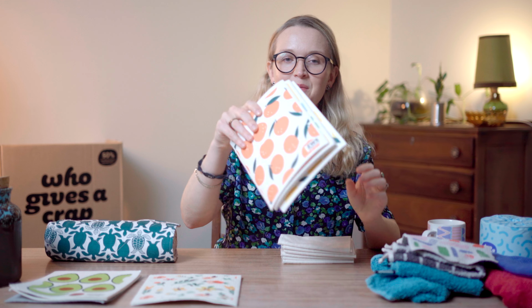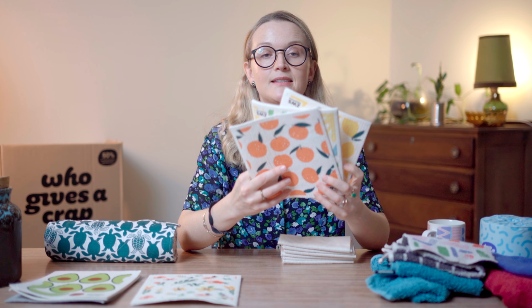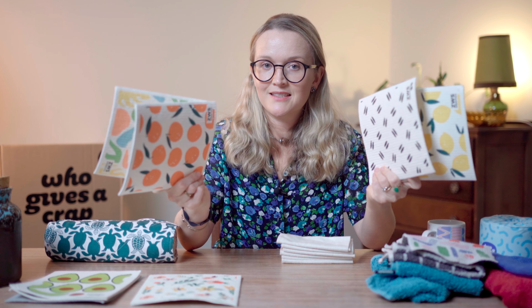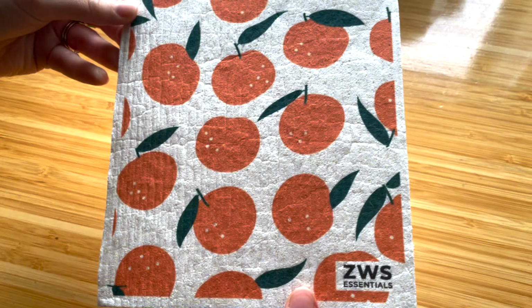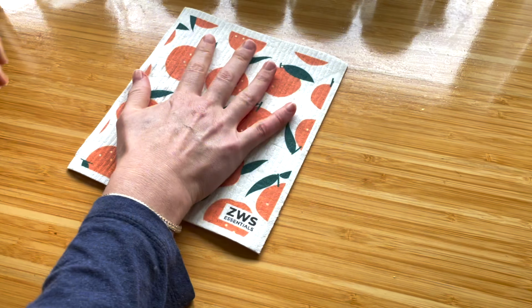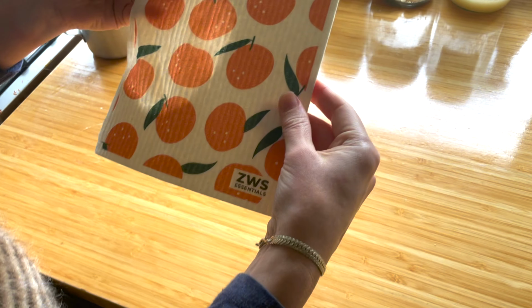It's super inspirational. To close, let's look at these beauties from the ZWS Zero Waste Essentials range by Zero Waste Store. Another Swedish dishcloth example. Can you tell we love these? They come in these super cute prints, and if cared for properly, they can be used for 6 to 12 months or 200 washes. Zero Waste Store is one of our favorite zero waste online stores.